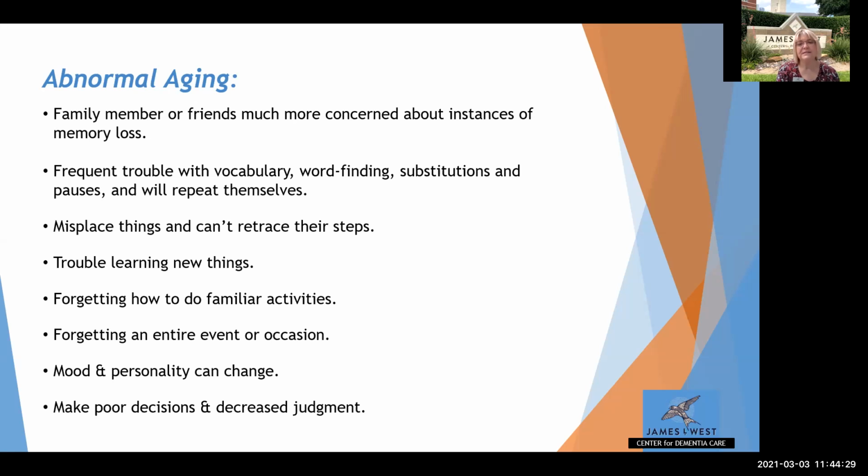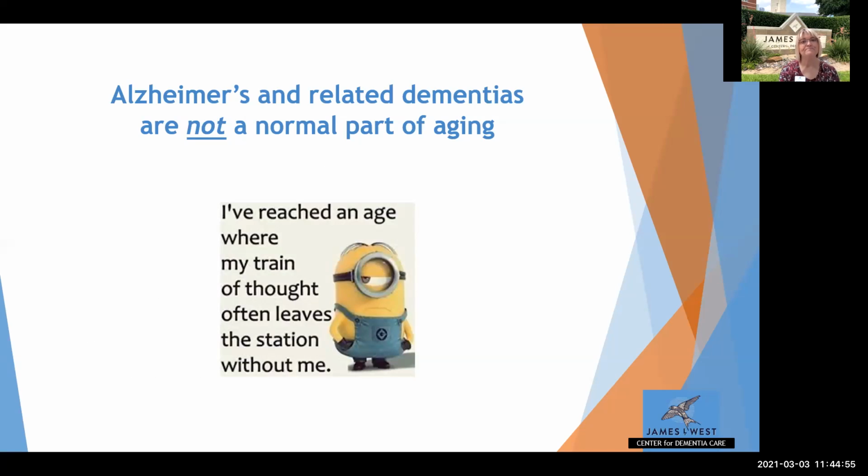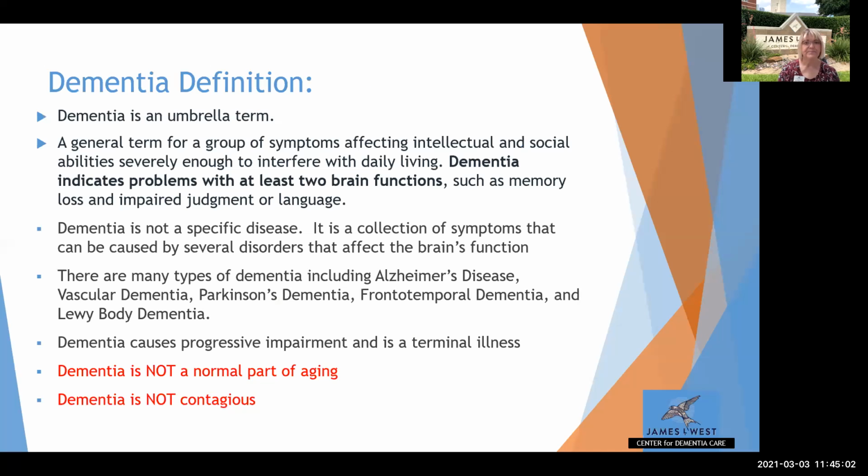You may see their mood and personality start to change, and then not being able to be reasonable or rational or decreased judgment, maybe writing checks, giving away money, stopping at a stop light, looking both ways and then going. And no matter how much you talk, they said, I stopped, but it was a light. That's abnormal aging. So again, keeping in mind that any dementia is not a normal part of aging.